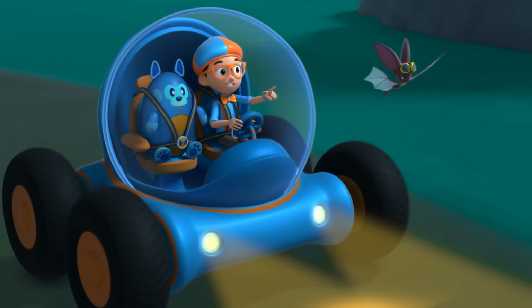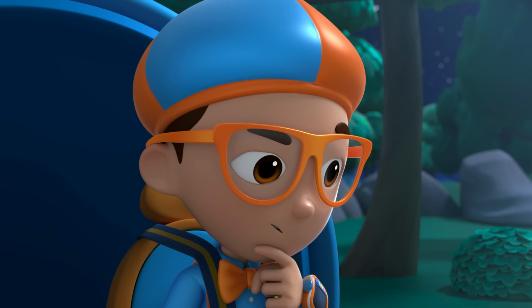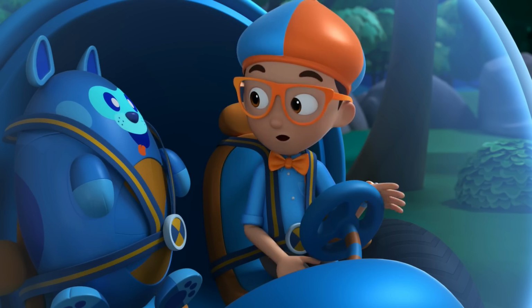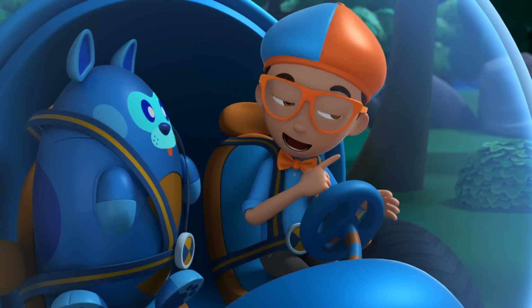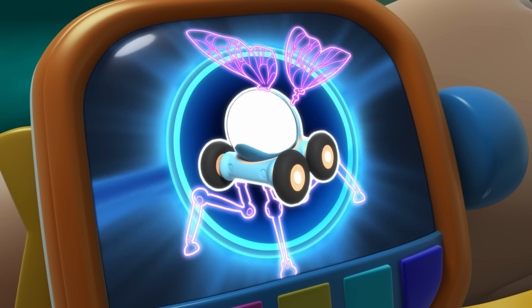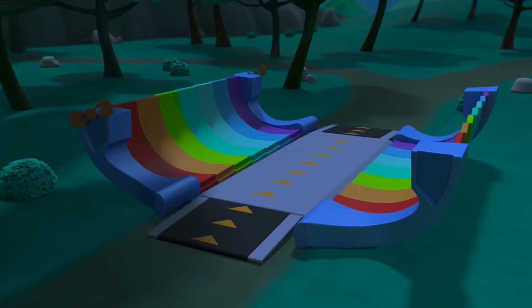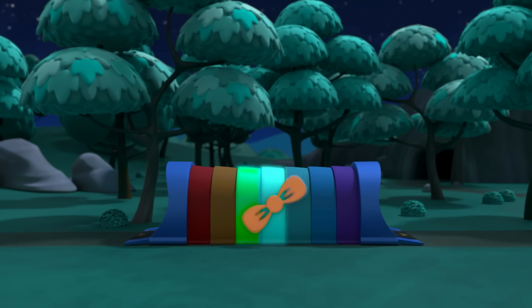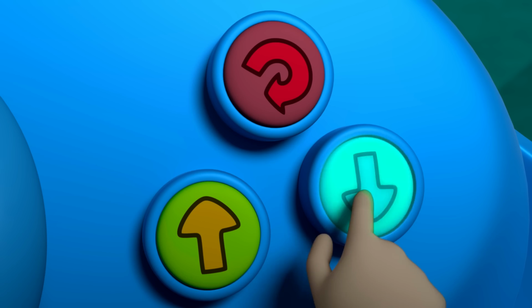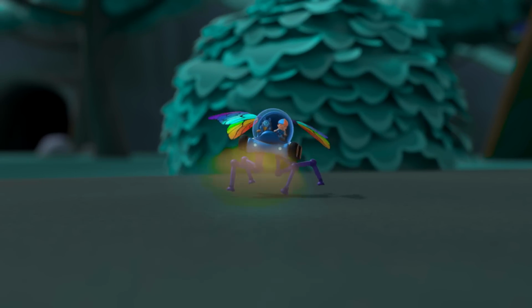Whoa! Look! A bird flying at night! Huh, it's a bat! I wonder, how do bats fly in the dark? Good idea, Debo! Let's take flight in the night! I'm going to need wings and spider legs! Wings, spider legs, confirmed. Activate Blippi Station! Shrinking down! The Blippi Mobile is ready for adventure!